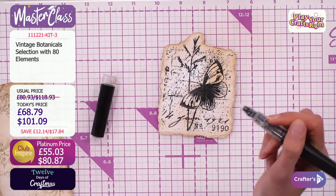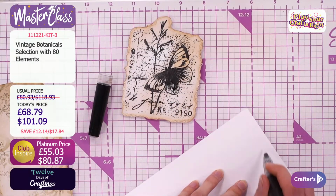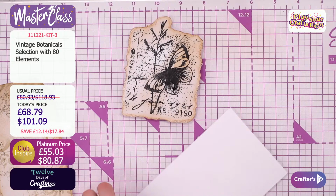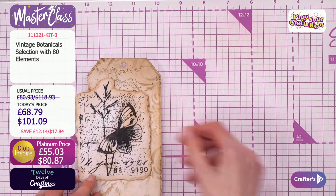Absolutely. Now, if you've got a little bit of ink on the end of your brush, just get a bit of scrap paper and just colour until that ink colour disappears, until that runs clear, and then you know you've not contaminated your nib. You just need to get a little bit of colour out there. So really, really easy to do. So that's going to go onto there.